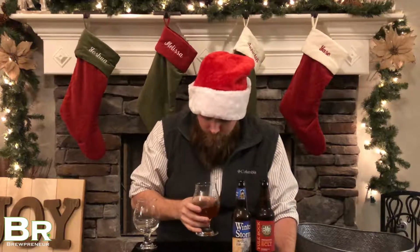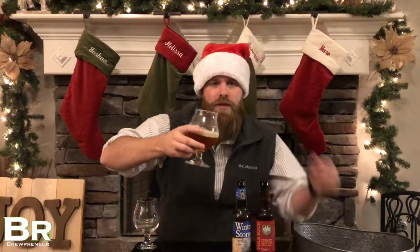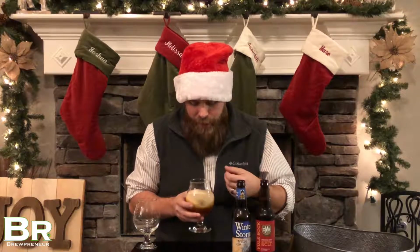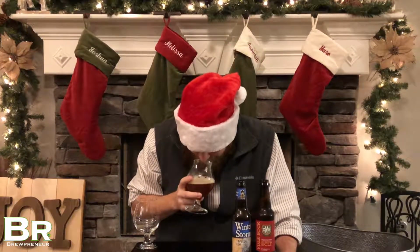Not a ton of head on this beer. Give it a little swirl, and already as I swirl it I'm getting some of those aromas. I call it a pretzel head. Whenever you break apart a pretzel, the white bready-looking inside, that's kind of what this looks like. It's not straight white, it's not quite a tan, it's kind of in the middle, and it's not even quite a cream either. It's a different type of color, but a pretty beer here. Let's see what we've got on the nose. Oh wow.